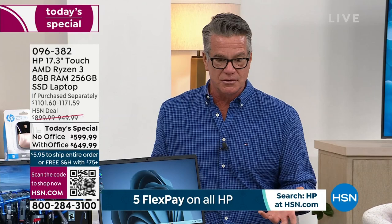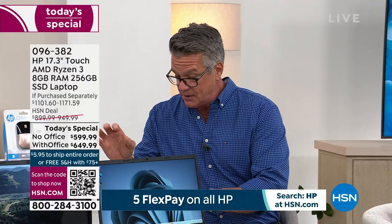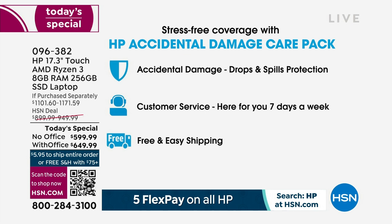You've got all the accidental protection. You have all that, a couple of years of that. So if you crack a screen, if you drop it, it happens. You know how many times I dropped my older computer? My computer on the bottom had more dings in it, and I'm surprised that screen never broke.